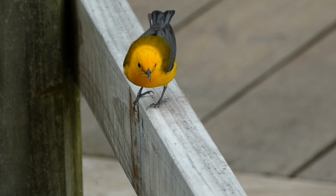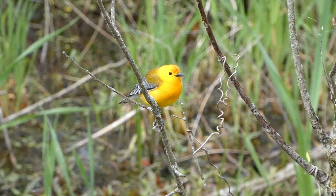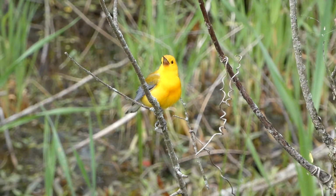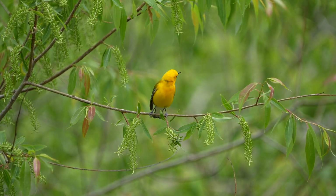I personally always enjoy seeing these bright warblers and relish the experiences with them, whether as a rarity in the northern US or where they are common in the southeast. What do you think of the Prothonotary warbler?